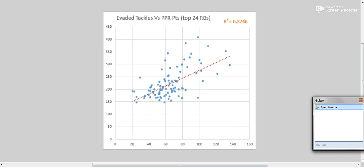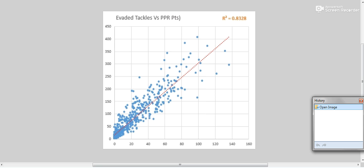So if we could combine volume and this efficiency metric, even though this is new, and we don't have enough data yet, it's promising. If we combine the two, we might have something special, or at least a better way to go than yards per carry. I think we need a new efficiency metric, and evaded tackles or something like it is going to be the way to go.